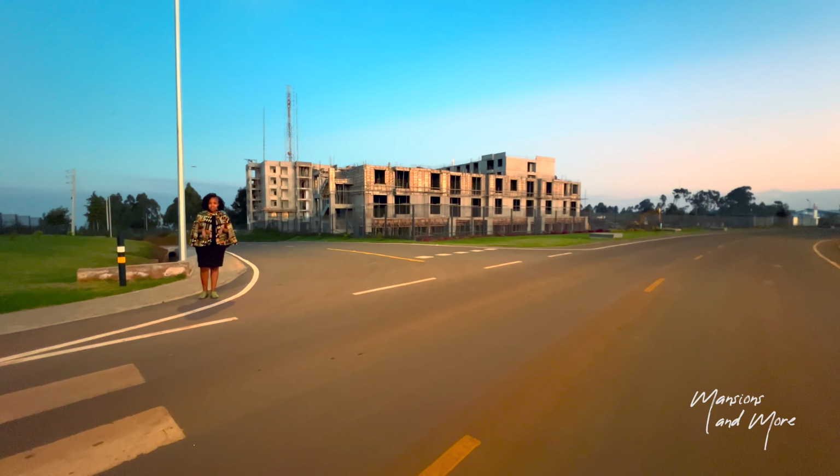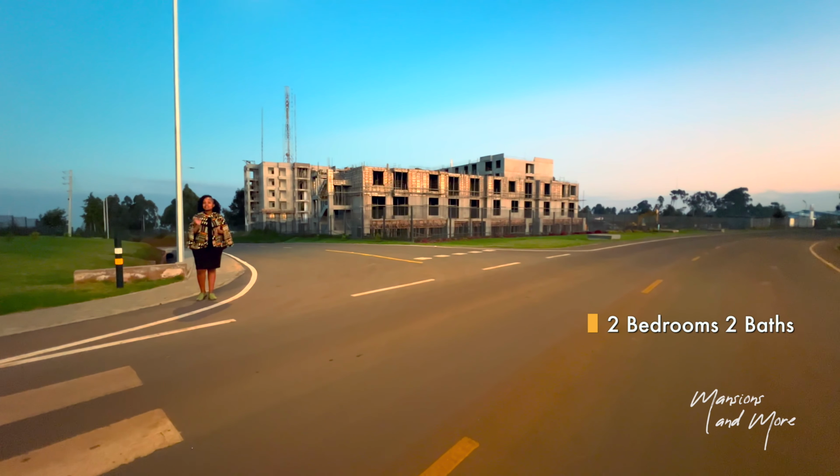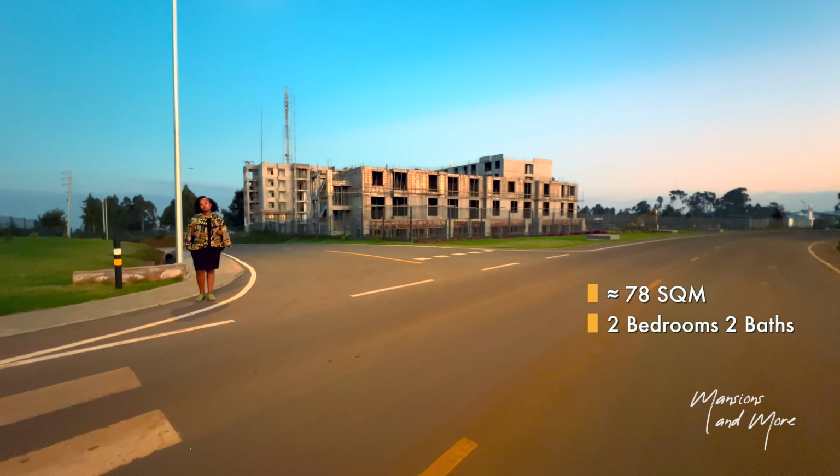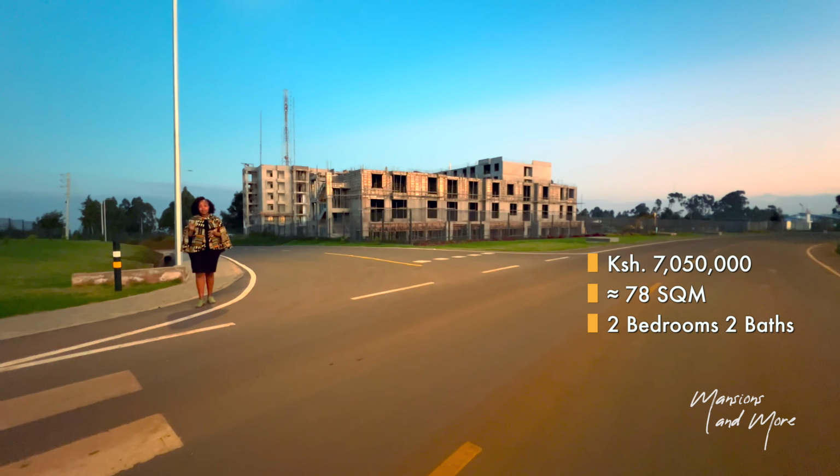So the specs of this particular unit are 2 beds, 2 baths, sitting on approximately 78 square meters of interior space, and on the market for 7.05 million Kenya shillings. So there are different units with different prices to choose from depending on the floor plan.